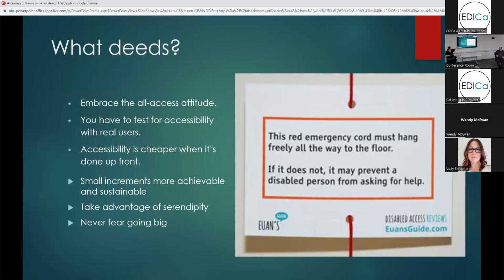And by simple things, and I will provide you with one of these, we have these red cord cards. They're from Euan's Guide, which is effectively TripAdvisor for people with disabilities. They provide these red cord cards at the extortionate cost of 60 quid per 100. I mean, it's pence. You put them on red cords in all of your accessible toilets and anywhere else you have a red cord. They are brilliant. They immediately stopped the vast majority of our cords being tied up.